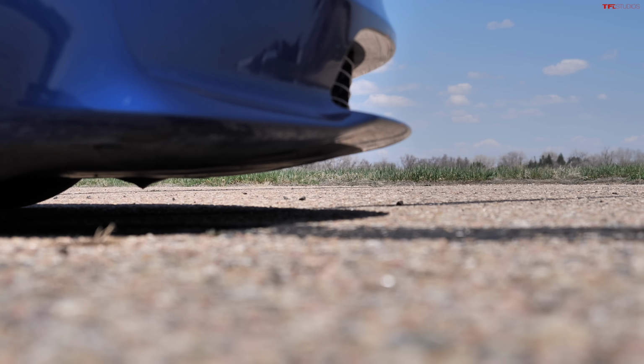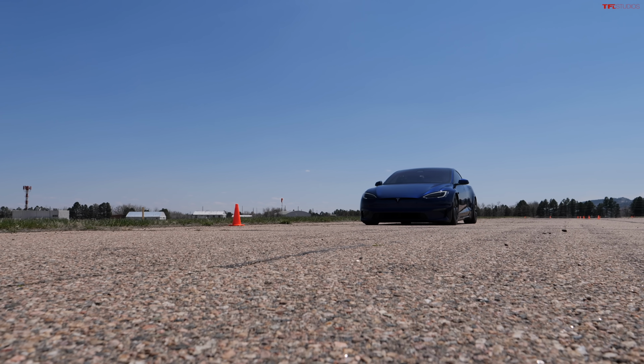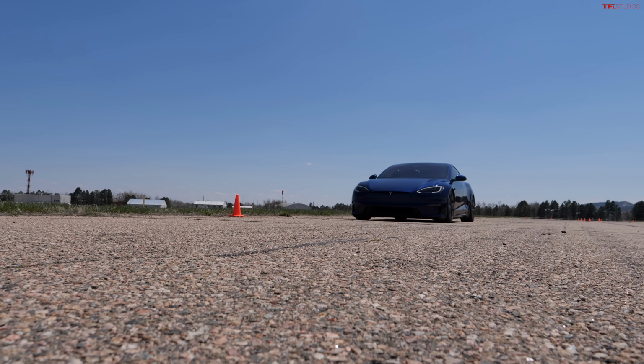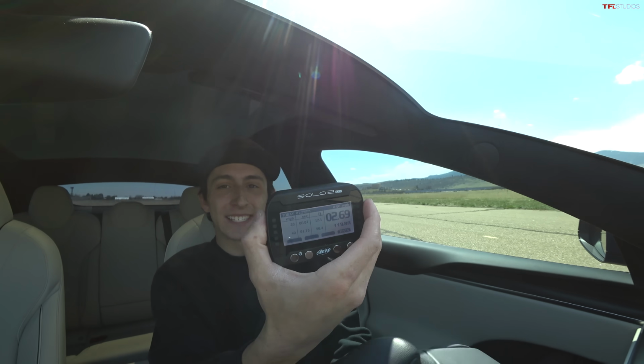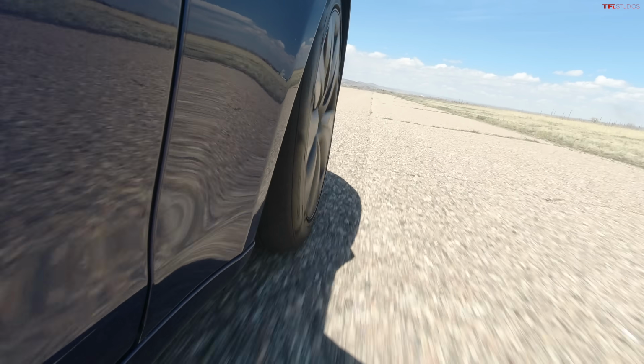Got my helmet off this time since we're not going down the drag strip at 150 miles an hour, and we're gonna go into cheetah mode. And it seems like we're ready to go. In 3, 2, 1, go. Love that animation, it's so cool. And there's 60 right away. That animation is really sweet. I didn't even see that when I was going down at full speed. 2.69, and it took us 119 feet, almost 120 feet to get there.